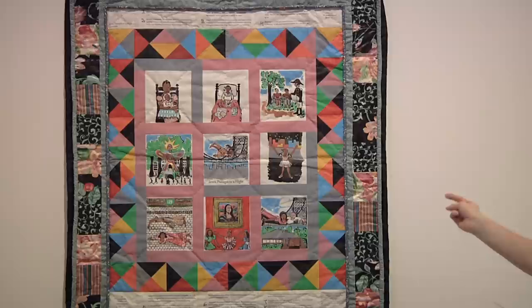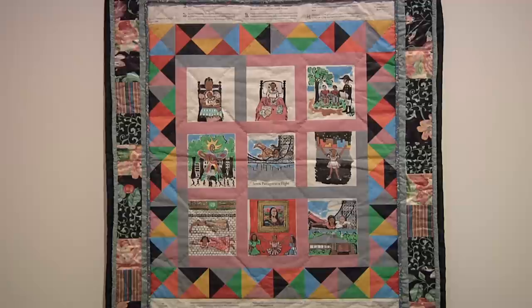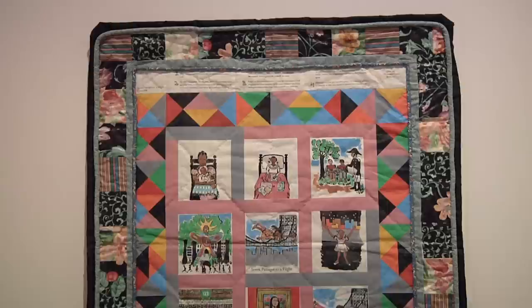Now that inner border, if you can't tell, is a painted border. And those colorful triangles are actually referencing a Central African design motif. African-American quilters often looked at the shapes and designs of their African history, and so Ringgold in this way is pulling from that same tradition.